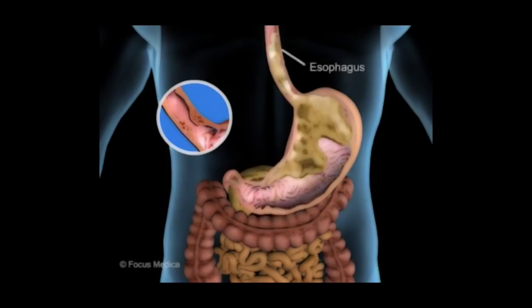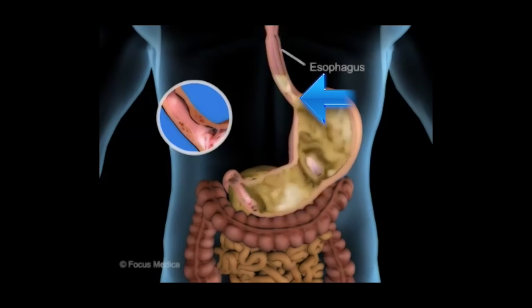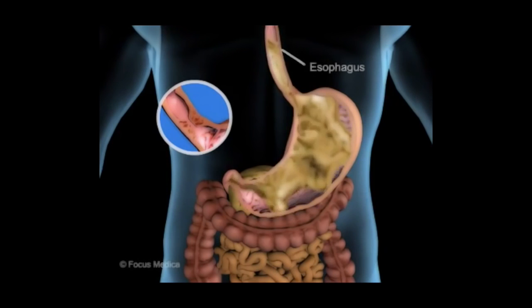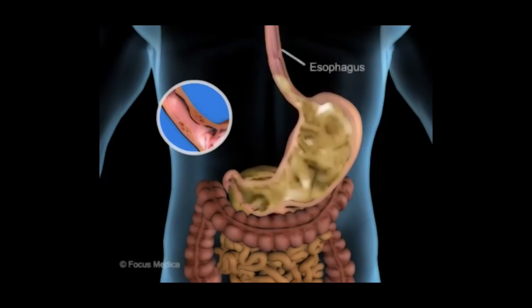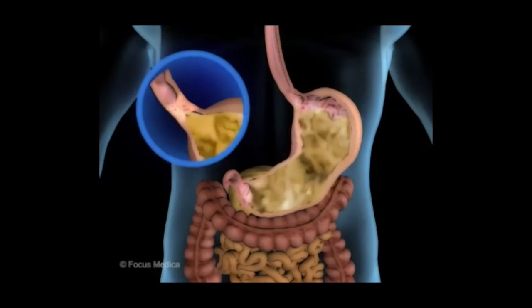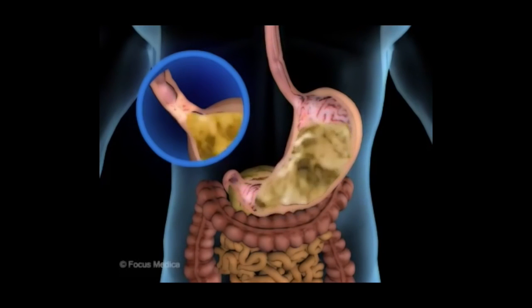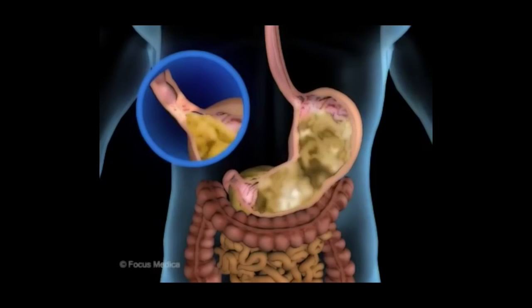At the bottom of the esophagus, food passes through a muscular valve called the lower esophageal sphincter, or LES, and into the stomach. The digestive juices secreted by the stomach are highly acidic. When the stomach contracts to move the food into the intestine, the LES closes tightly in order to prevent these acidic juices from moving back into the esophagus, where they can cause damage.